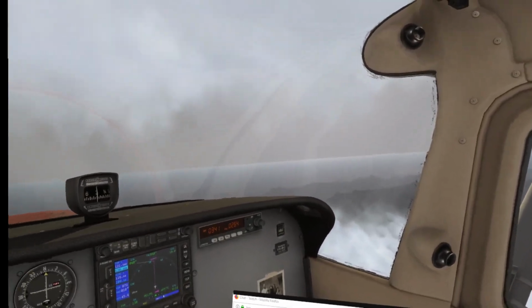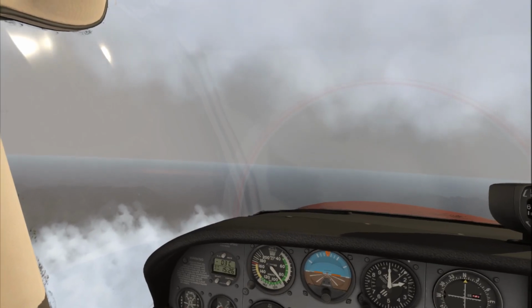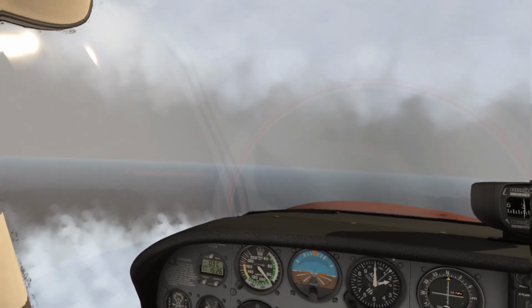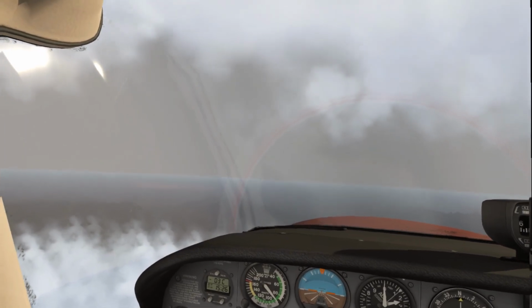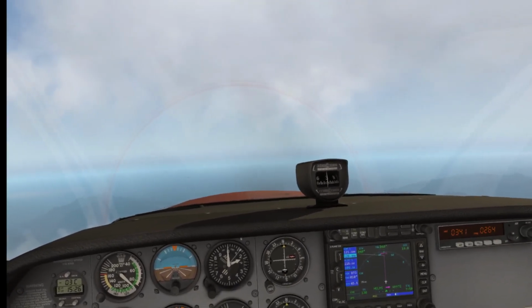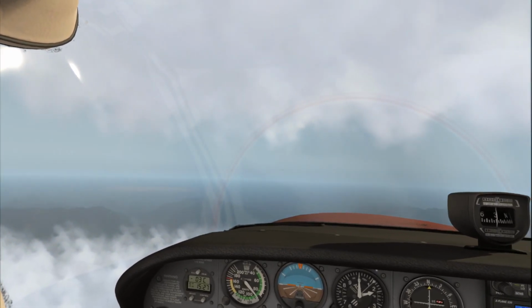Just really happy about how the scenery's looking. Really happy about this plane. I'm also very excited to get the TBM 900, the hot start TBM 900, in about a month here. So I'm looking forward to just jumping in head first and learning everything I can about that.